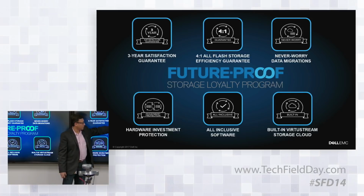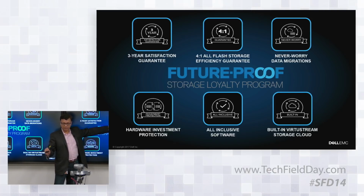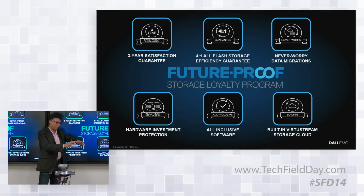The second one is the All-flash storage efficiency guarantee. This has been there, but we rolled it into the All-flash portfolio now. It's a 4-to-1 All-flash storage efficiency guarantee. No assessments needed. We will give this guarantee to pretty much any customer who wants it. Of course, what we have seen in-house, depending on your workloads, is that we can do much more than this 4-to-1. This is just the baseline guarantee.